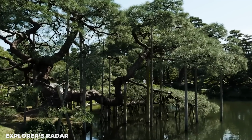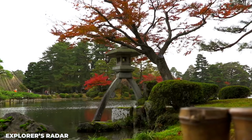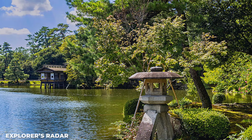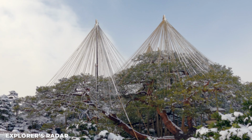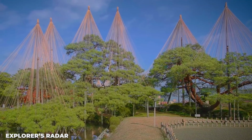65 with identification. The garden's most iconic spot is the 2-legged stone lantern called Kotoji Toro, positioned perfectly to reflect in the pond alongside the famous Karasaki pine tree. These pines, planted from seeds over 150 years ago, are protected during winter by elaborate rope structures called yukizuri that prevent branches from breaking under heavy snow.